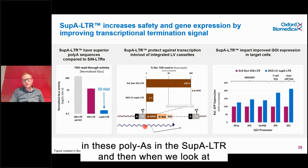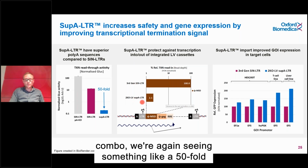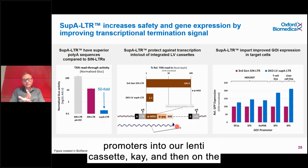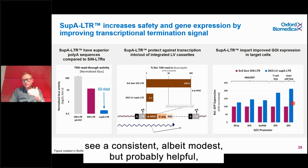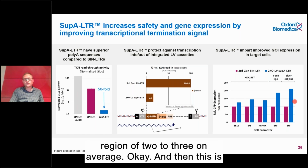And then when we look at an integrated Lenti, comparing both third gen and 2KO super LTR combo, we're again seeing something like a 50-fold reduction in transcriptional read-in from cellular promoters into our Lenti cassette. On the third panel, we're showing data across different cell lines using different promoters, showing that we're starting to see a consistent, albeit modest but probably helpful, improvement in transgene expression, somewhere in the region of 2 to 3-fold on average.